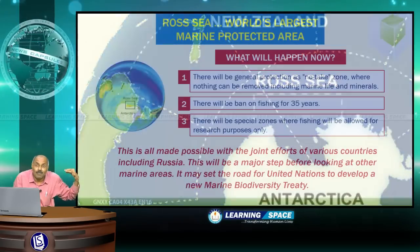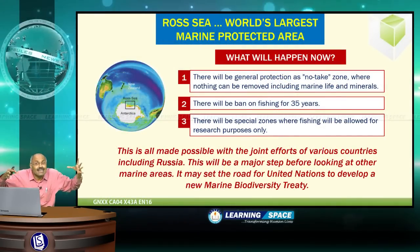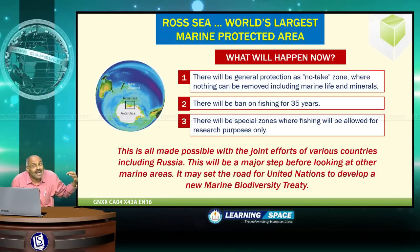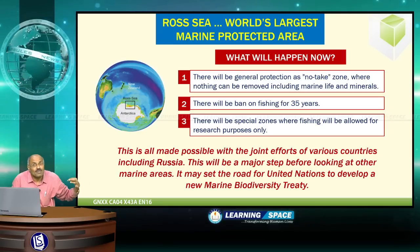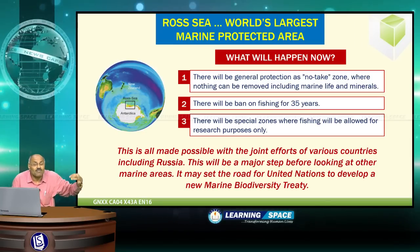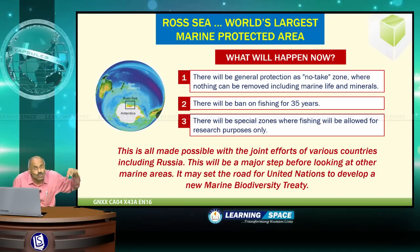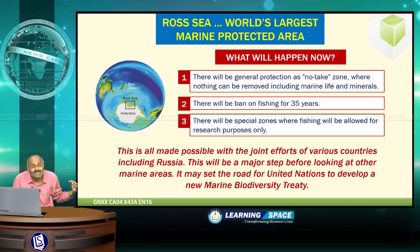And you may ask a pertinent question, what will happen now? The next step is there will be general protection as a no-take zone, and nothing can be removed, including marine life and minerals from Ross Sea area. And at the same time, there will be a ban on fishing for 35 years. And there will be special zones where fishing will be allowed only for research purposes.